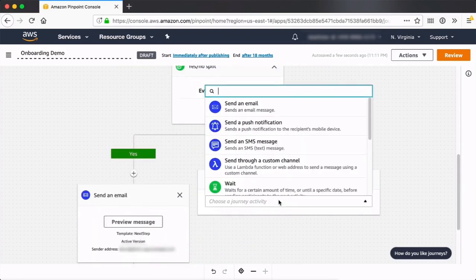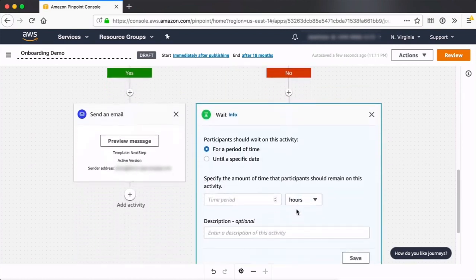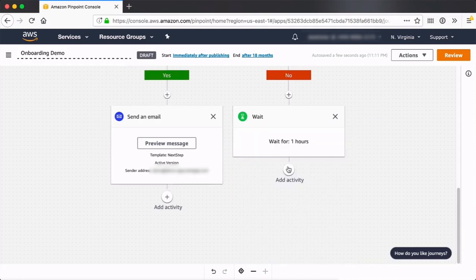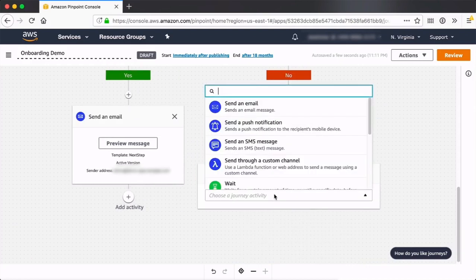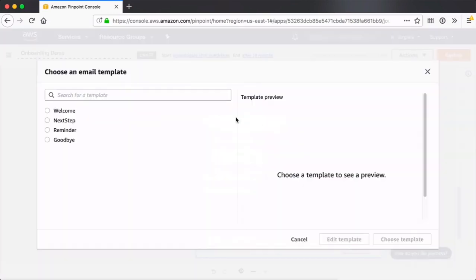We're going to add wait activity to tell Pinpoint to wait for a certain amount of time before actually sending the next email, which is the reminder email. You can configure this in hours or days. So let's set it for 1 hour. Then, after waiting for 1 hour, Pinpoint will continue the activity to send a reminder email.